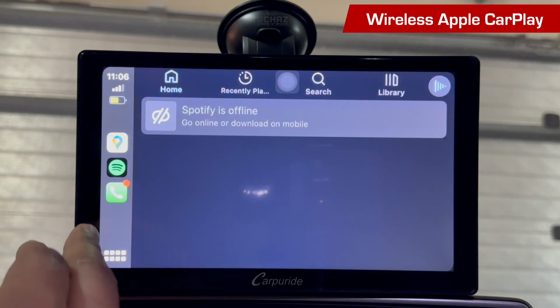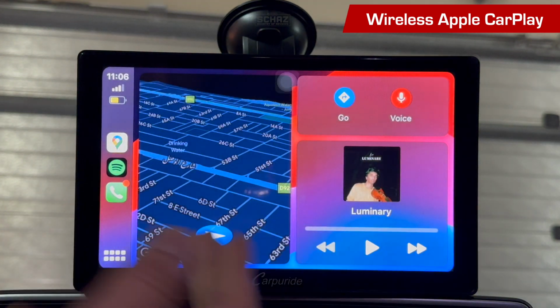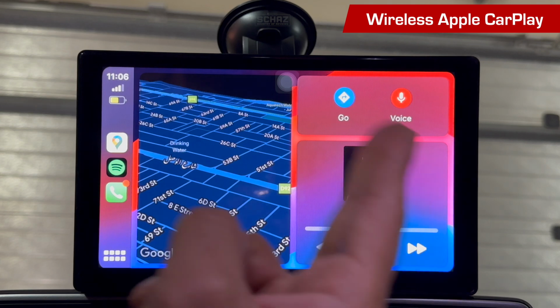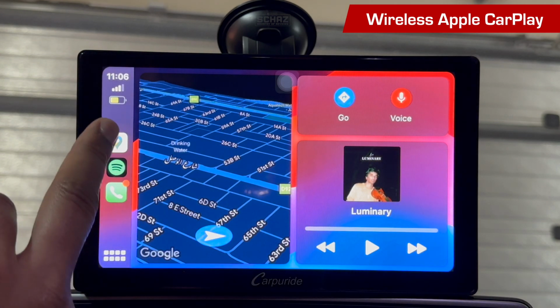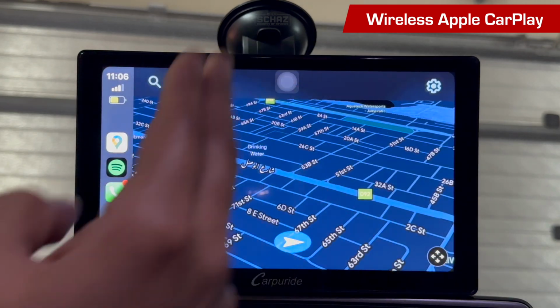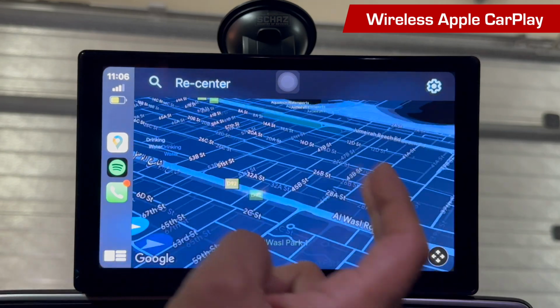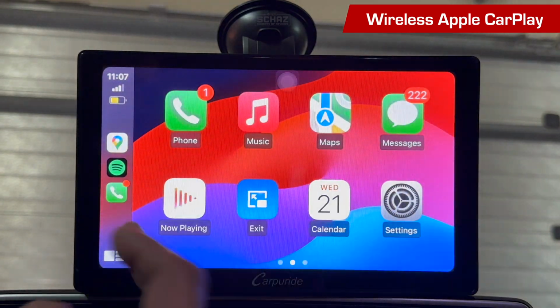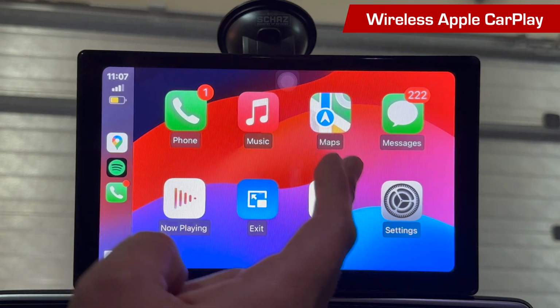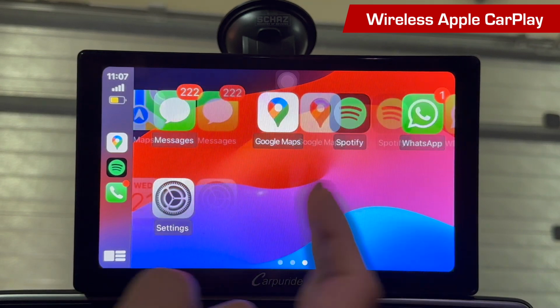There you go. So it's quite quick to connect. This is the landing page. You've got the navigation on the left side, and you've got the media playing on the right side. If you want to see the full navigation view, you can click on this. You get the full view, and I want to see whether the screen is responsive, and it is. And then if you click on this button again, you get to see all the different applications that are installed on the CarPlay platform and the ones that are compatible as well.